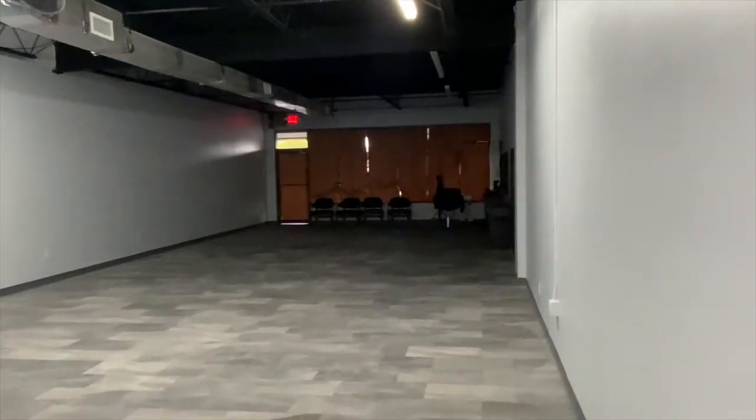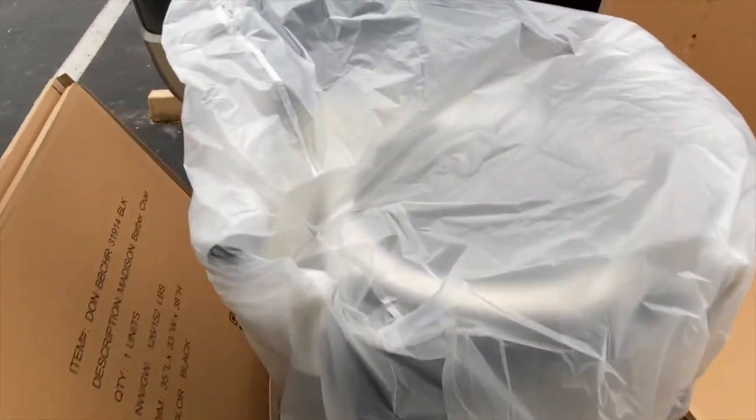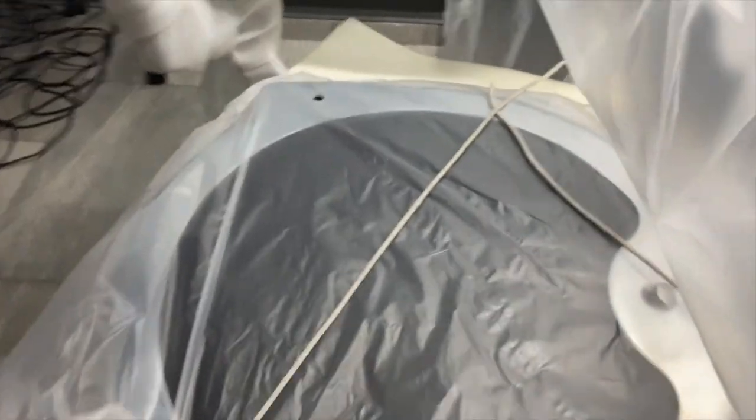But this is a big boy. Look at the base. All right, I'll show you afterwards. Let's go. All right, so see what this baby looks like.